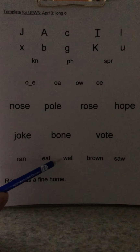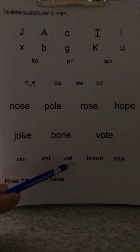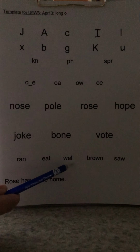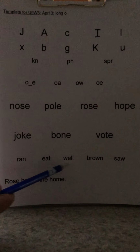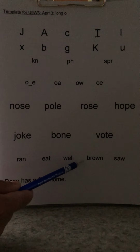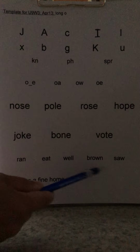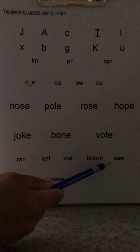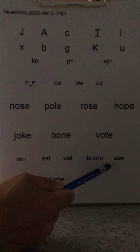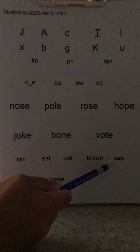Now your turn. This is the word well. What's the word? Spell it. Now say it three times. Next, this is the word brown. What's the word? Spell it. Say it. Next, saw. What's the word? Spell it. Say it.